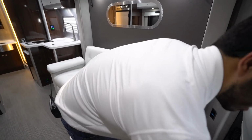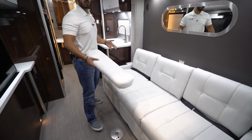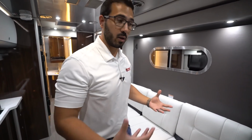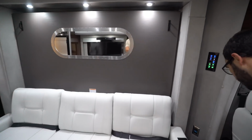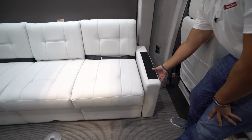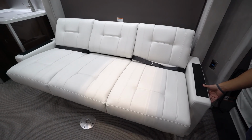So without further ado here, let's drop this down into a bed. Both of these do have USB ports, or you have USB ports on both sides rather, so you can plug in any cell phones at night. You also have an electrical outlet down there if you need to plug in like a CPAP machine or something like that. And then what we'll do is you're actually going to drop this sofa down. So there's a control right over here. You just push this control, and just like this, the power sofa will lay itself down.